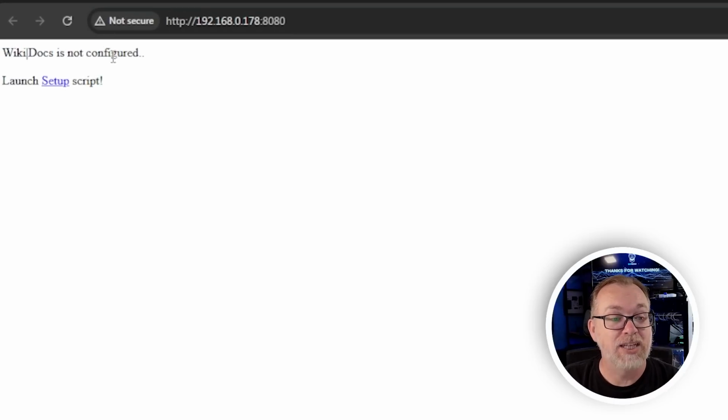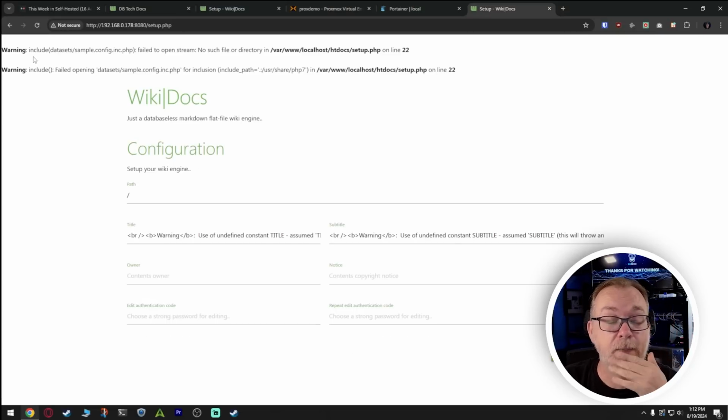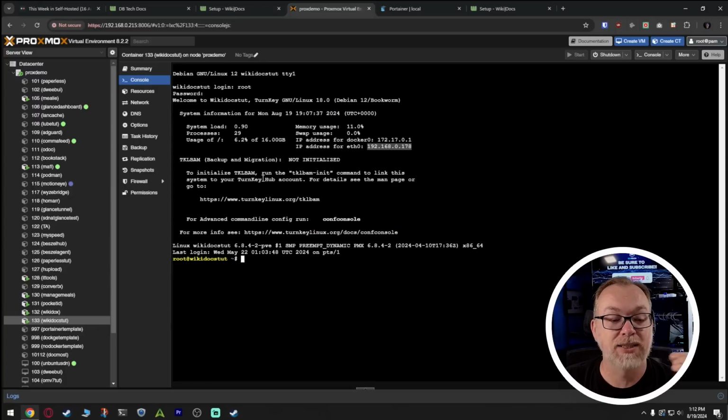And it's saying, hey, it's not configured. Let's launch the setup script. So we're going to do that. And immediately we're met with some warnings. I don't know if that's because they've got debug turned on by default or whatever the case is, but when I first ran into this, I was super confused. And look, here's the thing. I'm running this in a Proxmox LXC container, so that may be the issue. However, if you run into this, just know that we're going to power through this together.